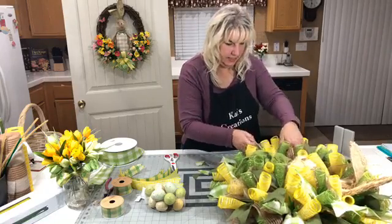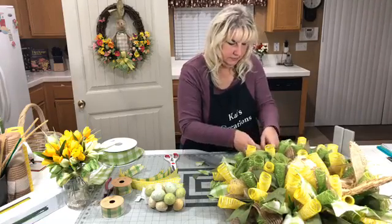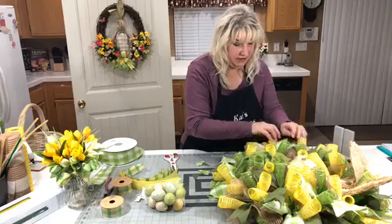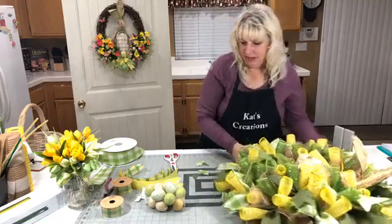Okay. J. Rice, I got my first Craft Outlet box two days ago, and I was in love with the Deco mesh. Yeah, it's really good. Yes, it's very good quality Deco mesh.